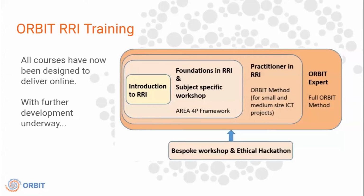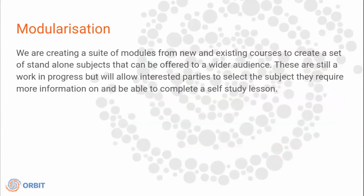And whilst we've been doing that, we've also been thinking about what else we can offer. So there's a lot more under development and on the way. So I'll have a quick run through. We're looking at modularization at the moment, and we're going to modularize a lot of the courses. So this is going to be from new and also existing courses. And we're going to create a set of standalone subjects that we can offer to the existing CDTs that work with us, but also offer out to a wider audience, potentially in industry. They're still a work in progress, but it means that with these modules, they can pick and choose the ones that they want, the subjects that they are interested in.